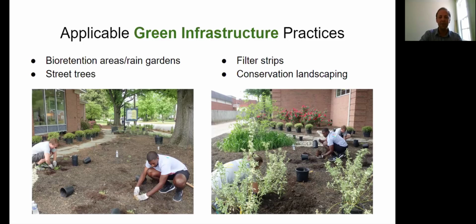You'll notice that volunteers are planting native plants there on the library grounds. You can also see a rain garden right over here. And this rain garden is intended to absorb stormwater coming off of the library's roof. You also notice in this slide some street trees along Westover Hills Boulevard, as well as a filter strip right here between the sidewalk and Westover Hills Boulevard. So just some applicable green infrastructure practices that could be installed at North Avenue Branch Library.